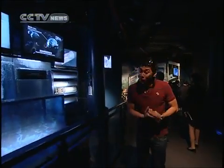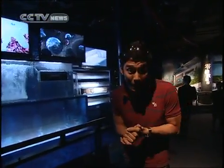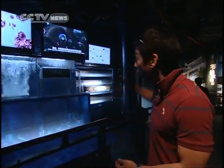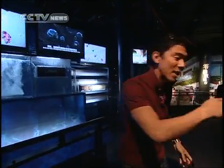So the Japanese are an extremely technologically advanced nation, and you really get that highlighted here at the Japanese pavilion. We've come down and we can see how sewage water is turned all the way into drinkable water. And that's not it, I've been told there's plenty more. Let's go and have a look.